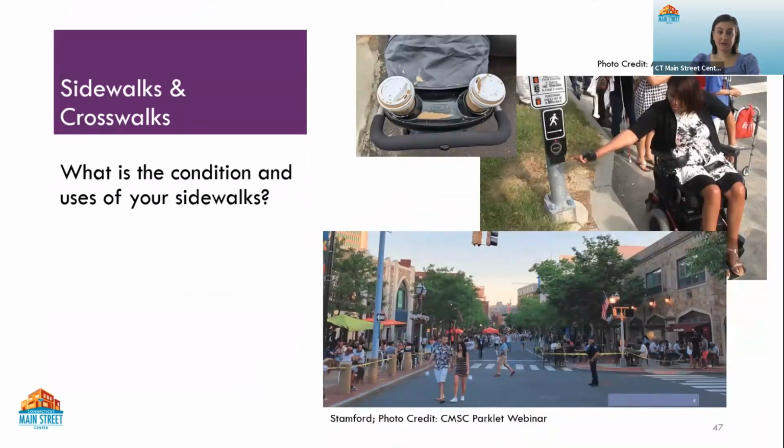First things first, sidewalks. Sidewalks make up the vast majority of our streetscapes and therefore really make the most impact. We care a lot about the conditions of our sidewalks. Are they smooth and flat? Can people easily get around with different mobility? Are they in wheelchairs? Are they parents with strollers?